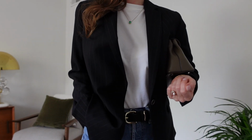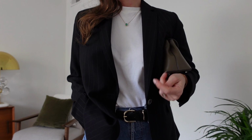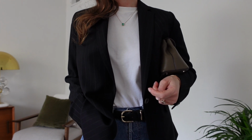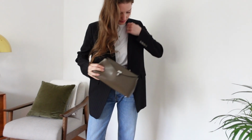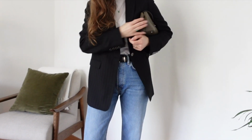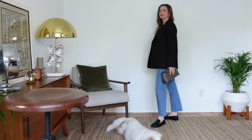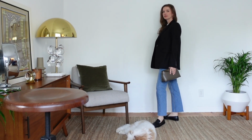The structured silhouette of the blazer adds polish to the outfit, while the white t-shirt brings a relaxed vibe. Paired with a classic denim jean, the outfit strikes the perfect balance between timeless style and comfort. It's ideal for navigating the transitional weather of spring.